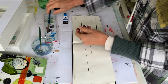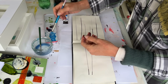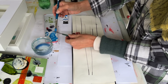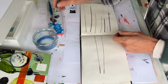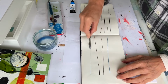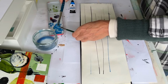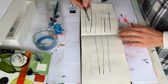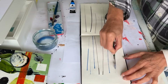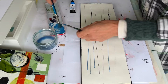Now a bit of gouache, the cobalt blue. My brush is a bit watery, but I can just give that a little bit of water. Right, I'm going to just pull them in a bit. Right, and then you just use your brush to load it. You have to play with it. Have a practice paper to hand if you don't want that initial blob. I'm going to put them a bit closer together. This mix might be a bit too wet.